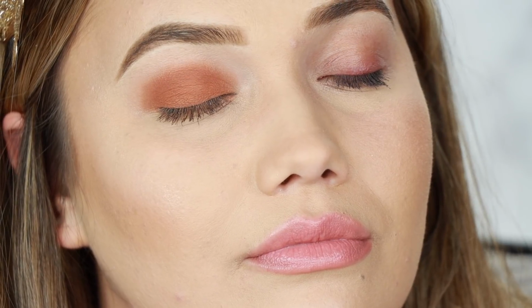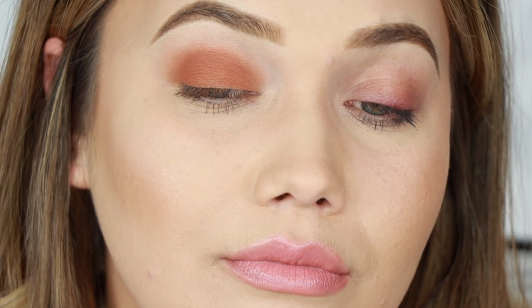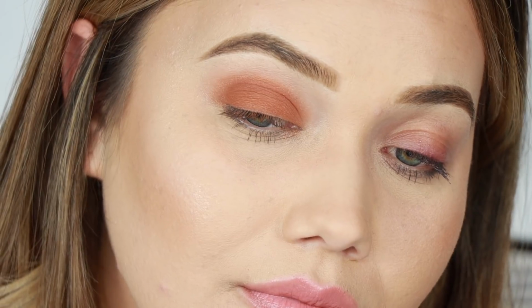It is stunning. It is the perfect crease shade. I am so inspired by this palette. I don't care if it's just a bunch of neutrals that we've all seen before. I can't help but love it. So there's the shade Mugged Off. Huge thumbs up. I love this color.